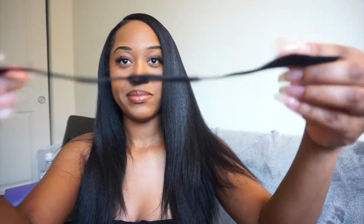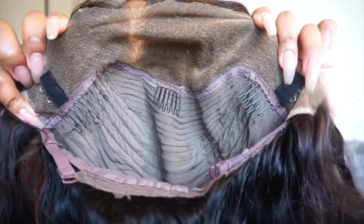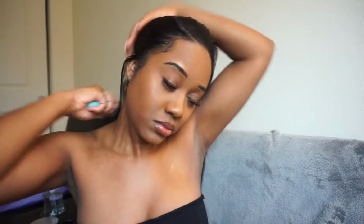So this is a 13x4 ear-to-ear lace front wig, which allows up to 4-inch hair parting space in the front. All of the knots were pre-bleached before I got it, and it has little to no shedding, and the hairline was already pre-plucked, which creates a natural hairline along with the bleaching. Also, all of their wigs are 100% virgin human hair. It's really soft. It looks really natural. This was a very easy wig for me to work with.